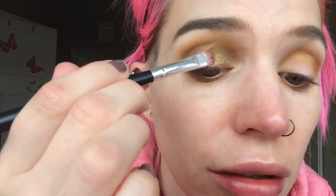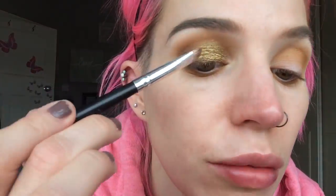Already it just looks like melted metal. Okay, so that's what I wanted. Like this is the look I was going for. Can you see we've just got a little bit more in the way of sheen? You can also really see the duochrome element to this shadow. We've got kind of a yellowy gold and then kind of a bronze, and I just think it looks so gorgeous.